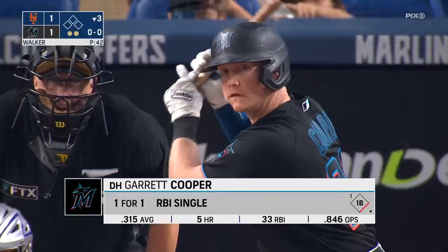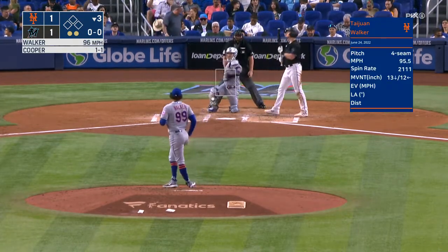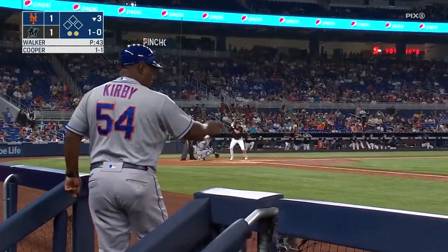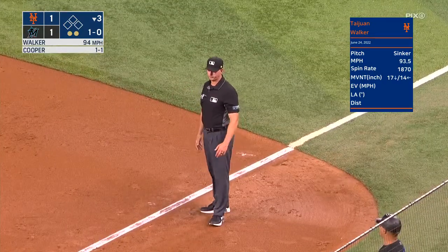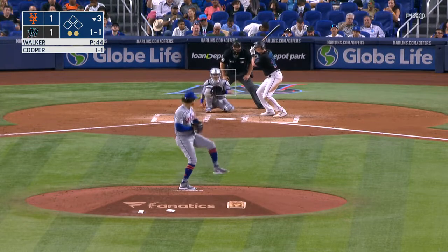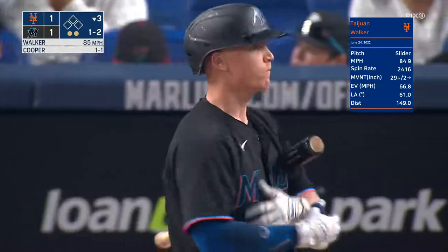And quick with it. Here's Garrett Cooper, who had a base hit to center to drive in the Marlins run in the first inning. In center field. And Cooper gets jammed, and he went around on the half swing, and it's 1-1. Cooper's base hit to center field gave him a 9-game hitting streak. And he fouls this one off the right side on the slider, and it's 1-2.